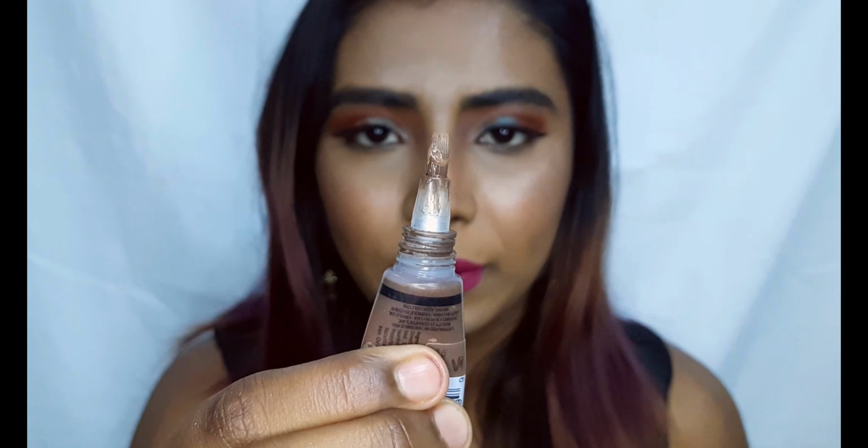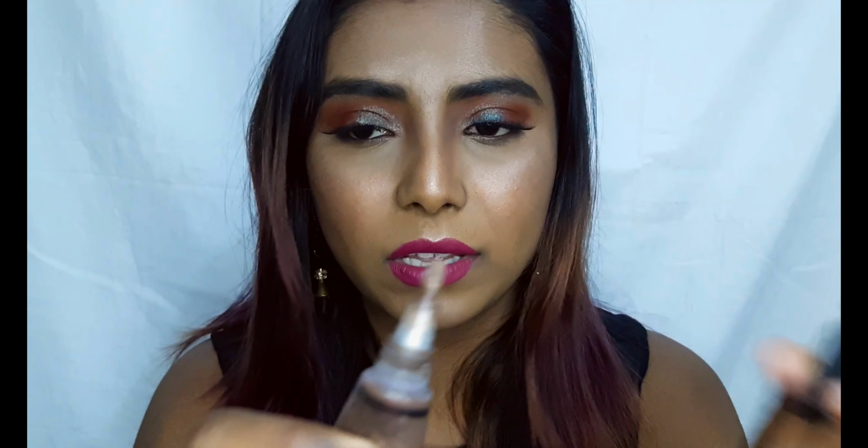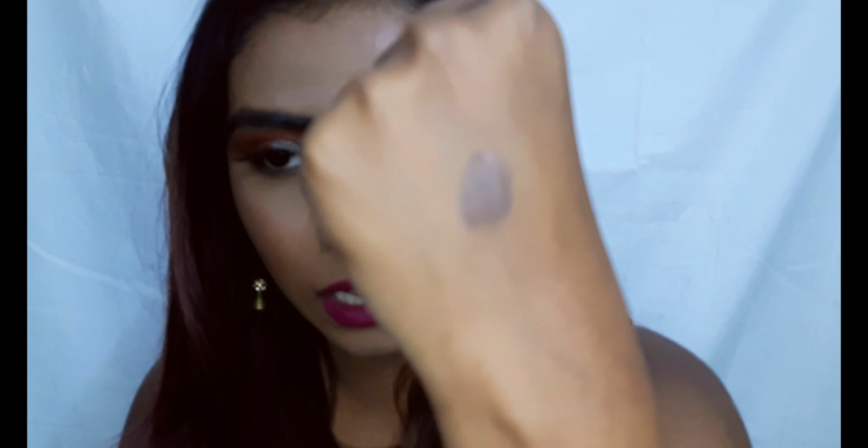Secondly, I can't control the flow of the concealer. I don't like the applicator, so I need to take it on a sponge and then apply it. And since it's so dark, this is the swatch of it, so dark, and whenever I try to blend it out, my face gets a blackish or brownish cast, so I avoid using it. Except for that, I totally love the quality of the product.